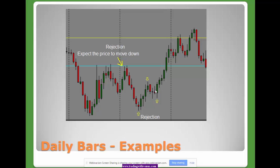Because in this case, for example here, this is a nice pin bar. We would expect the price to go down, and it does go down. However, if we did not recognize this support level here, we could lose our trade. So we may be able to get out of our trade at break even, or it would be a loss here.